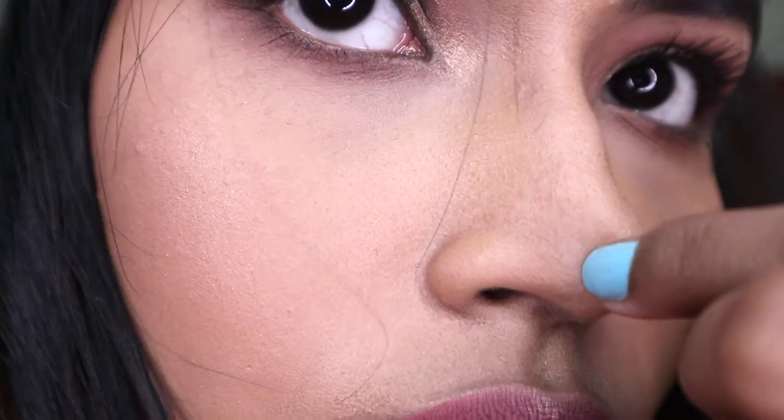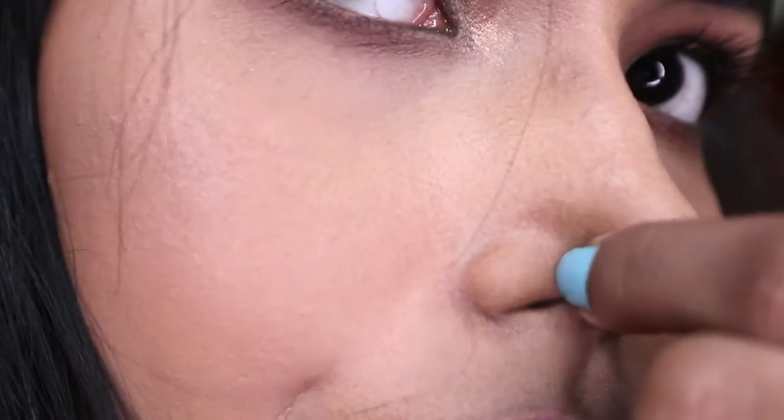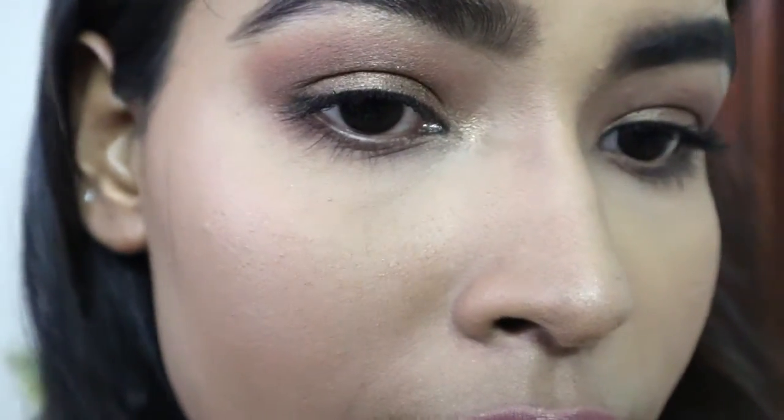Alright, now the wear test. So this is day number 1 when I did not put any primer underneath, and you can see after 4 hours or so there are a lot of disruptors on my nose, and there is foundation collected around my nose, and it looks really gross, to be very honest. But just to show you, there is a little bit of collection around the nose area. There is separation on the nose, and this is how my face looks on the same day after 6 hours. I'm not gonna get too close onto this face.